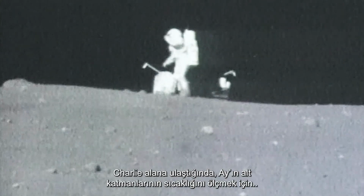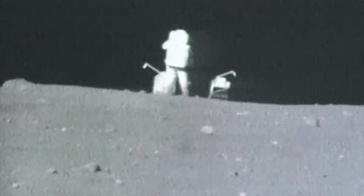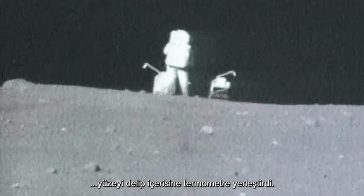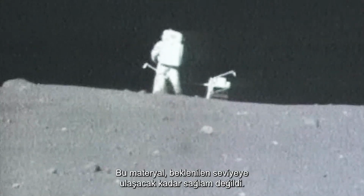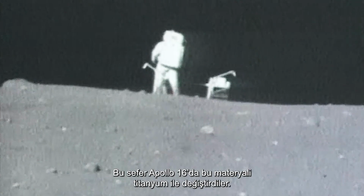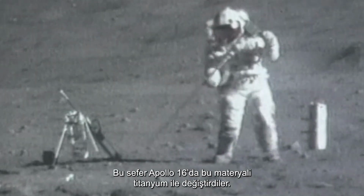When Charlie arrived at the site, he started drilling the surface. The drill is used to place a thermometer into the deep surface to measure the temperatures. The drill used in Apollo 15 was made of fiberglass. This material was not strong enough to drill to the aimed level. This time, on Apollo 16, they replaced it with titanium material.